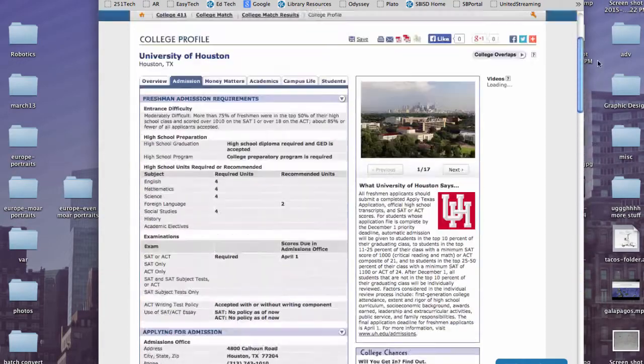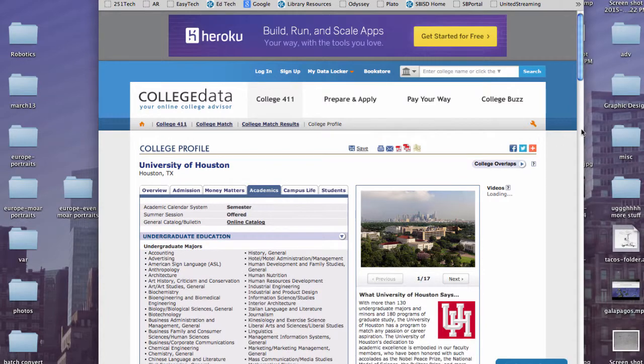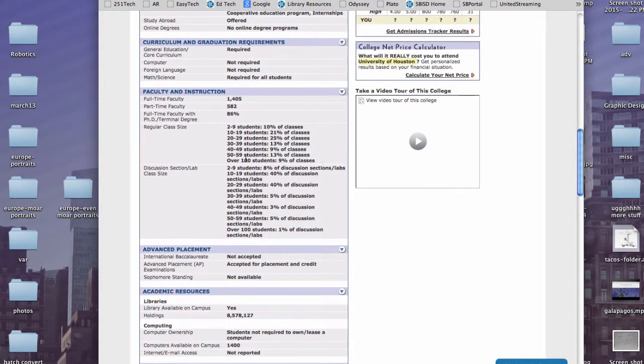So if we scroll back up, we've got other tabs up here too. Another one I'd like to specifically draw notice to would be the academic tab. Here you can see some different information like the undergraduate majors, curriculum requirements, faculty and instruction, including class sizes, so how many percent of students are in different size classes, as well as regular class size. So you can see that roughly 9% of classes have more than 100 students. And that's true. A lot of the freshman classes actually have a ton of students in them, 200, 300 students in them.